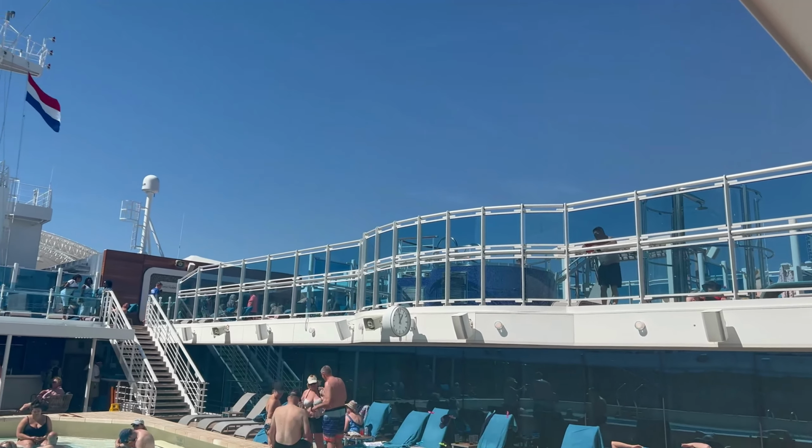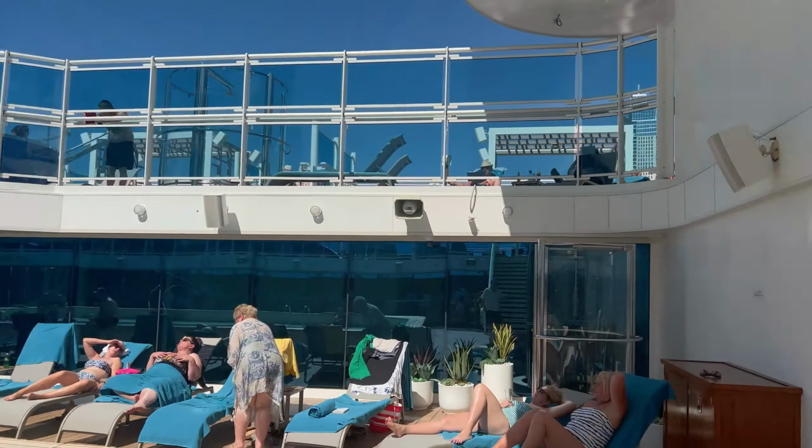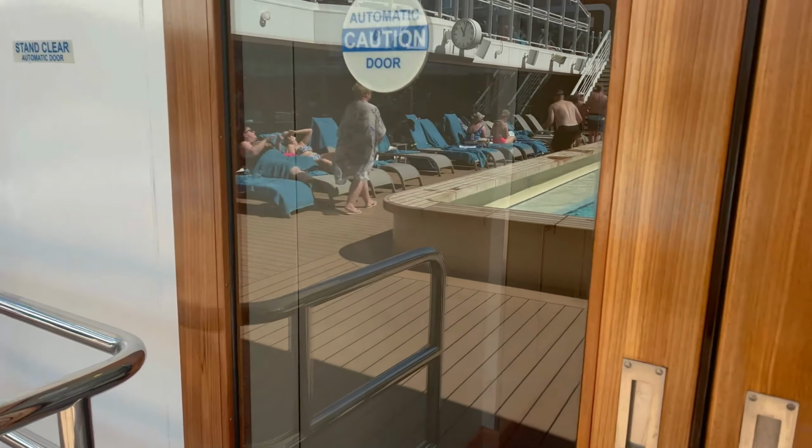I've seen it once. So the retreat pool is the adults only bit. Now, we like to paddle in this pool. We set up a towel, we had a cocktail. We did that as soon as we got on.